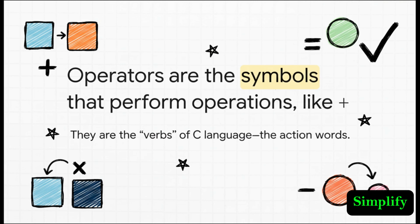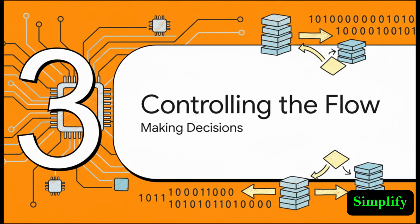So if variables are the nouns of C, then operators are the verbs. They're the symbols that let you actually do things with your data. You can add them, subtract them, compare them. These are the action words that make your code come alive. So far, any program we'd write would just run straight from top to bottom, one line after another.